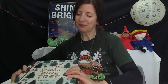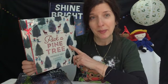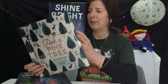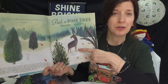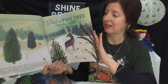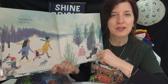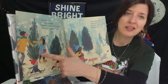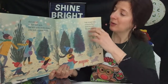So let's talk about these books a little bit more. This first one, Pick a Pine Tree, is by the same people who did Pick a Pumpkin that I told you about when we were doing Halloween stories. If you go and get a real tree, if you go to a tree farm, you might see a deer like this. Or if you went to a tree lot, you could pick a pine tree from the lot. Tall and slim, or short and squat, whatever kind you would like.